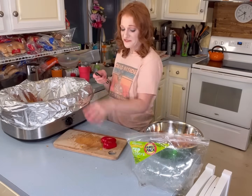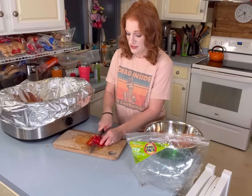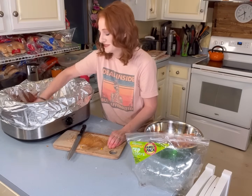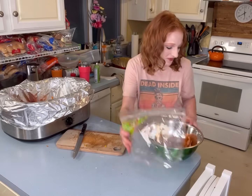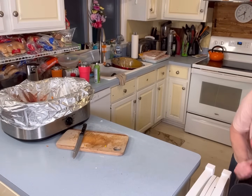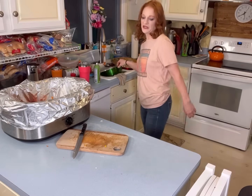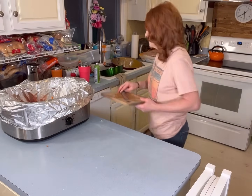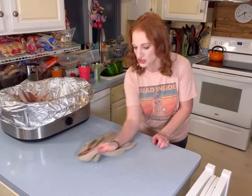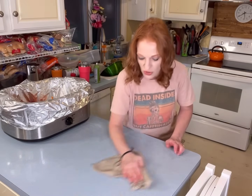I've been watching all these fancy ways to cut bell peppers, and I just cut them normal. I don't know. My brain's not gonna learn a fancy way to cut bell peppers at this point. All right, I gotta get the chicken trimmed up and washed.